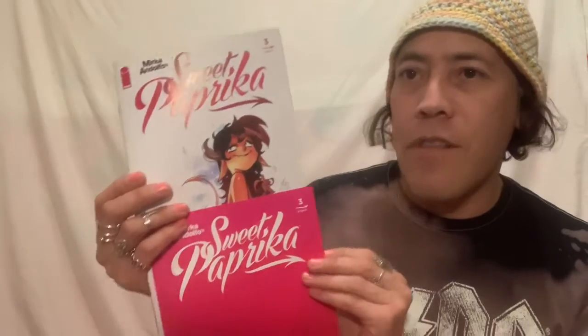And of course, I picked the not all ages cover. So that rounds it out for the Image books. Now let's move on to the real indies.